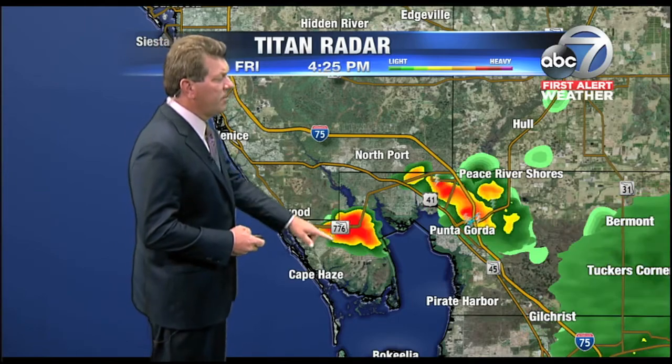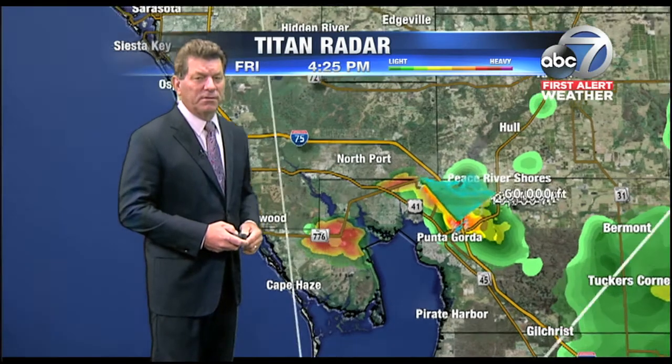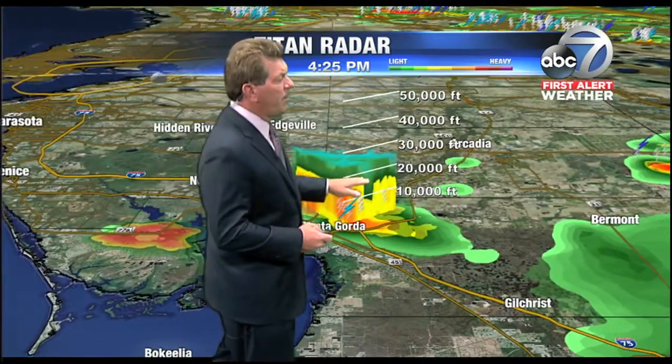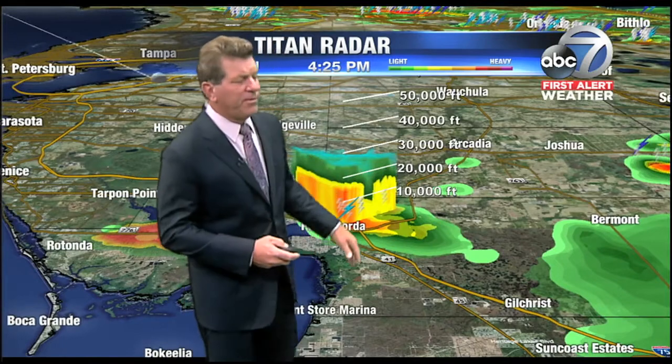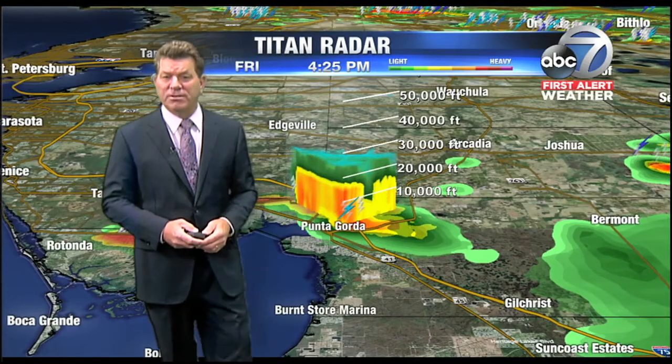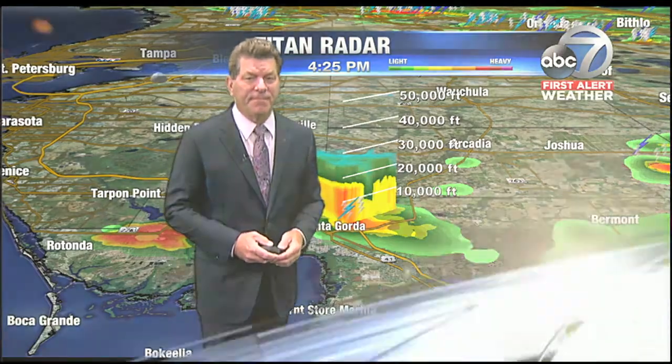And that too could create some other showers down the road just to the west and northwest of Englewood, it looks like. We'll keep an eye on that for you. This storm, by the way, is starting to weaken. It had been at 40,000 feet. It's down to about 25 to 30. Well, much more on Beryl, which is now the first hurricane of the season, and an update on what could be Chris. Scott? All right, Bob, thank you.